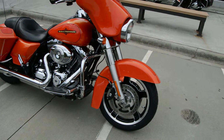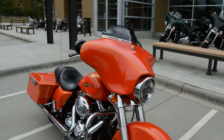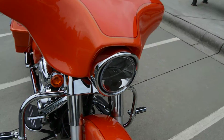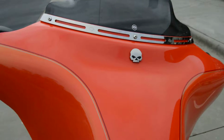So stock wheels. So there's not a whole bunch of accessories on it. There's a few accessories on it. It's got an upgraded headlight with a headlight trim ring. Got a different windshield trim. It's got a medallion, a skull medallion up on the front.